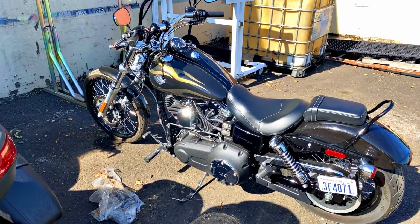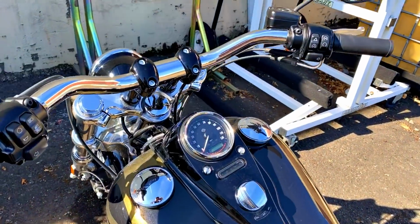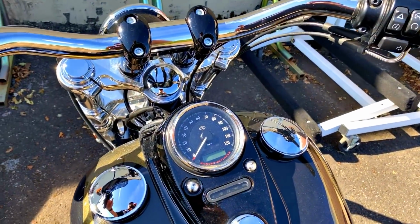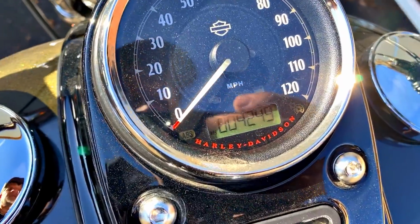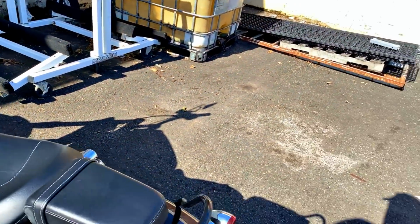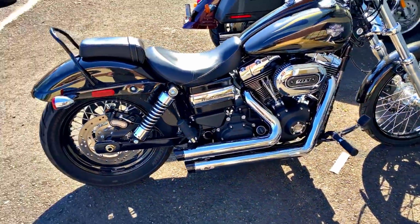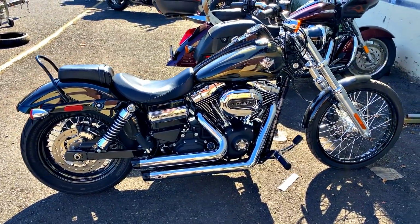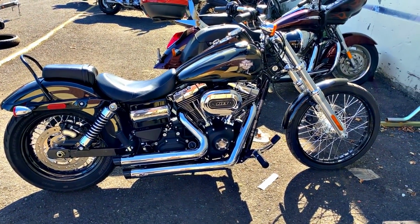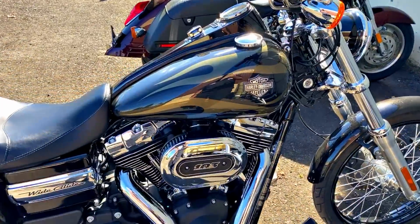Alrighty. Man, check this out. I'm pretty sure it's a trade-in. 4,250 miles. Come on. Who trades a Dyna Wide Glide? Wow, look at that thing. She is a beauty.